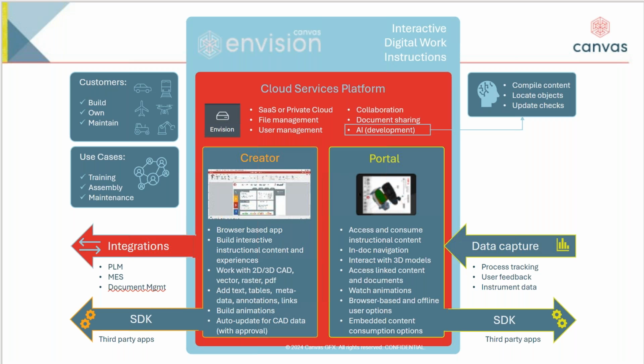I mentioned earlier that the cloud platform handles user management, file management, the ability to share. And then our viewer application is EV Portal, a portal to view the content interactively. That can be embedded anywhere. And it can also include augmenting that experience through our SDK using data capture.